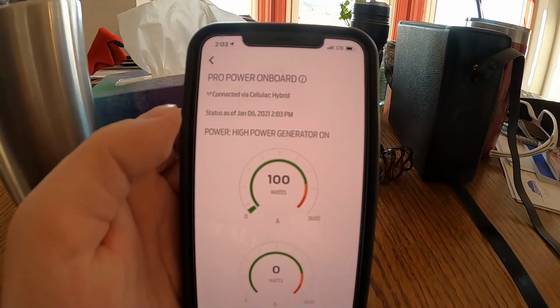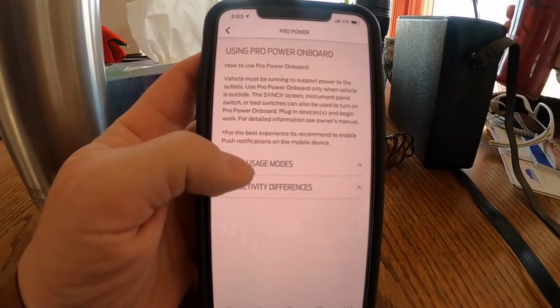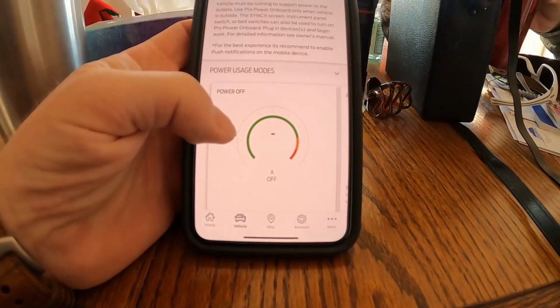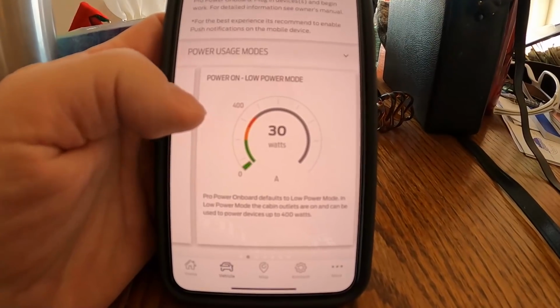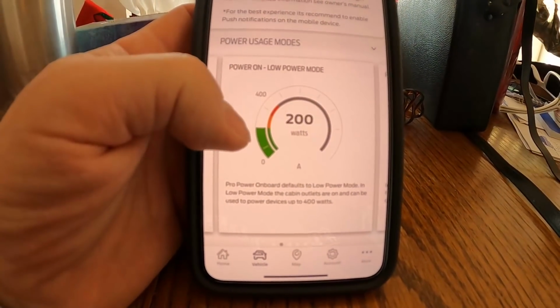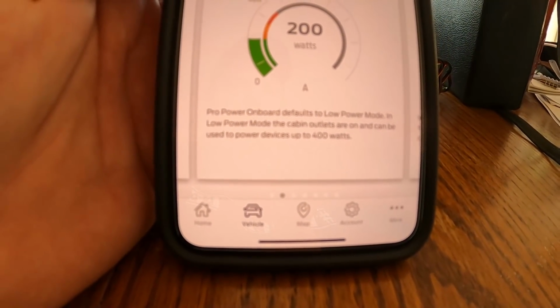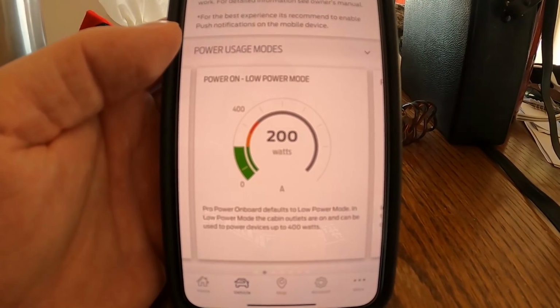But what I wanted to show is, we've had a lot of questions on what the power usage modes mean, and the app tells me, which is great, because I didn't know. So this is power off. This is power on, low power mode, which is what we have. It's a low power mode if the cabin outlets are on and can be used to power devices up to 400 watts. So that air conditioner is running, but no compressor. So no good there.